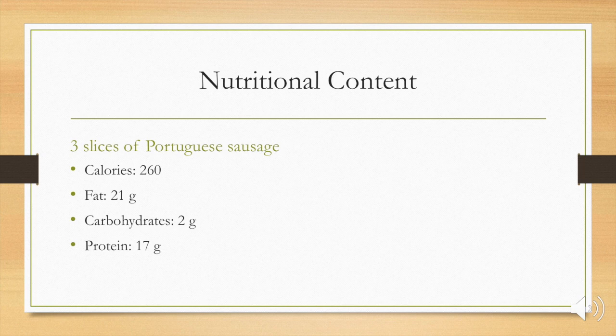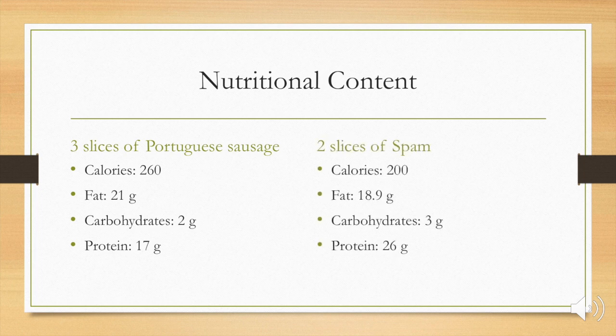For the 3 slices of Portuguese sausage, it is 260 calories, 21 grams of fat, 2 grams of carbohydrates, and 17 grams of protein. And last, for the 2 slices of Spam, it's about 200 calories, 18.9 grams of fat, 3 grams of carbohydrates, and 26 grams of protein.